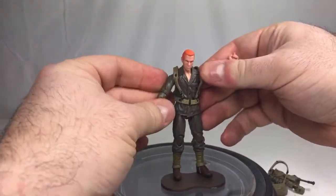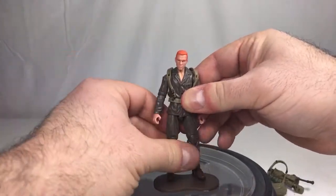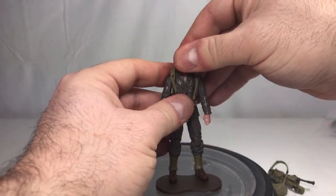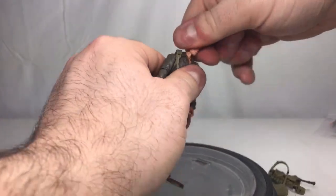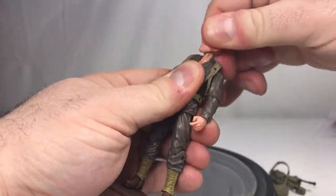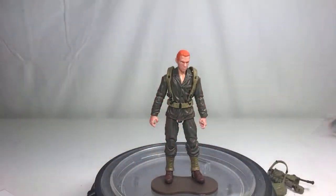Alright, so we've got our base right here. This is our base. Let's get this loosened up a little bit. There we go. Okay. Did I buy that neon green figure? No, I did not.